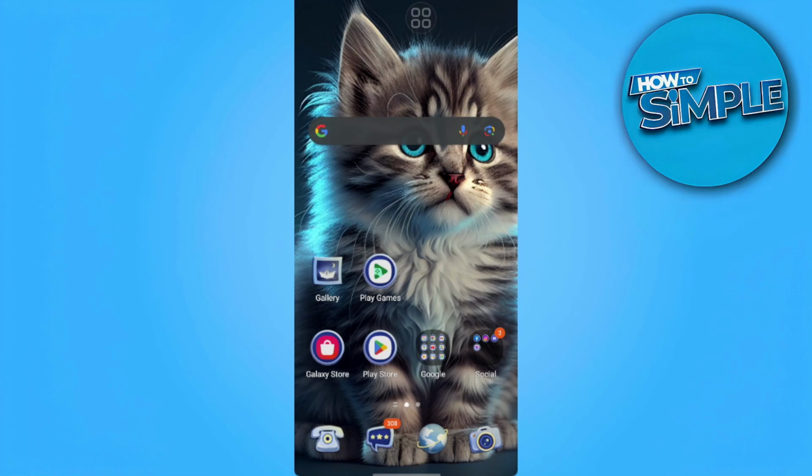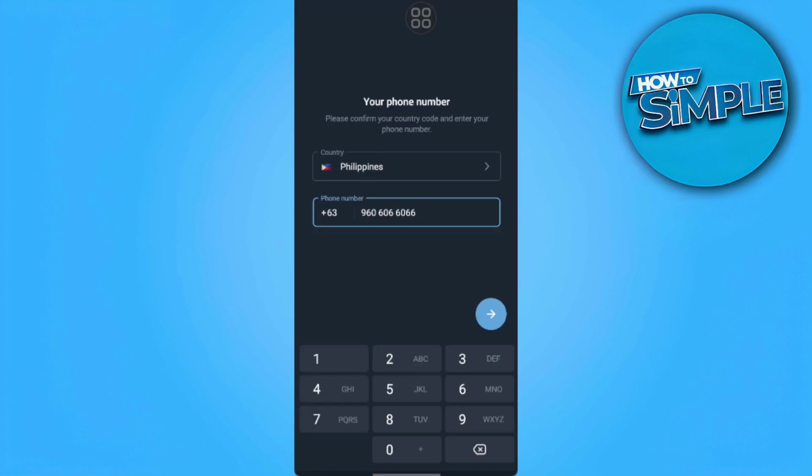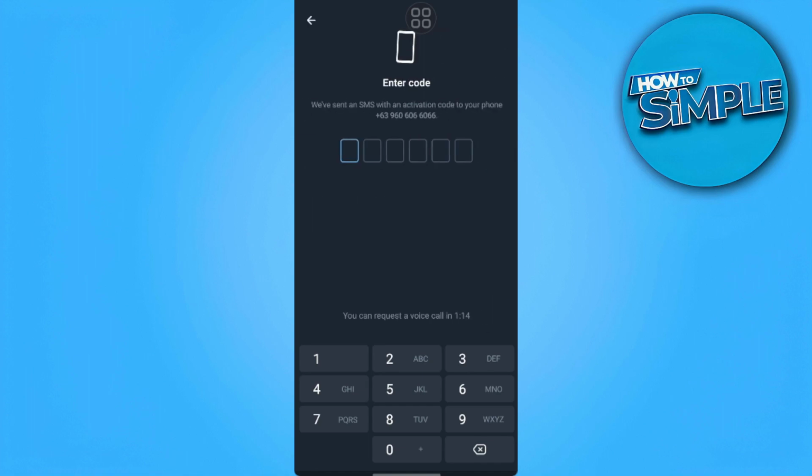In this video, I'm going to show you how to fix Telegram not sending code. So first, we want to open our Telegram app. If you're new to Telegram, this is the first page Telegram is going to show you. And then when you tap on the next button, it will load and send you a code via SMS. But sometimes that is not what's happening.